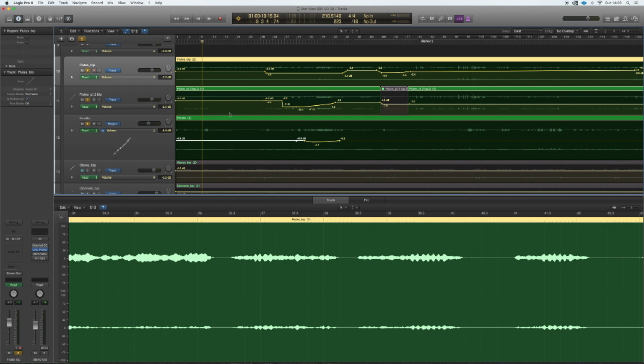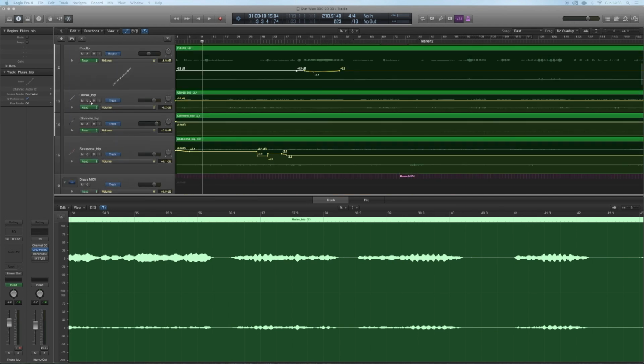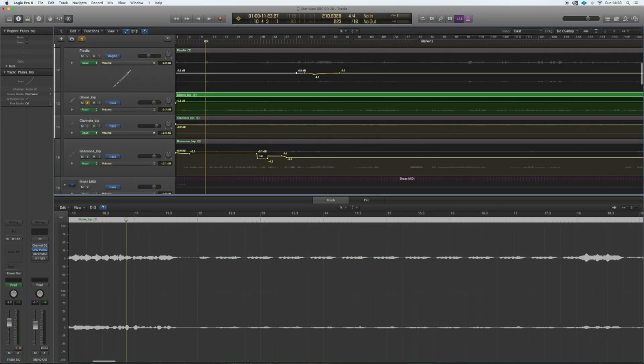These have been bounced down using the main mix, so there's no extra reverb, none of the ambient reverb on there as well. Shall we listen to, again, just to some of the oboes and the clarinets?